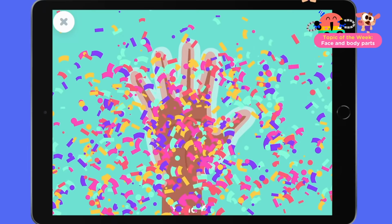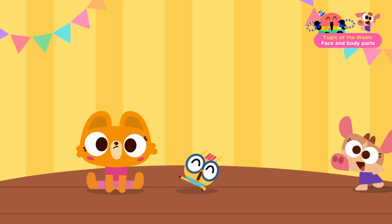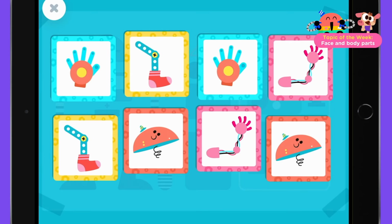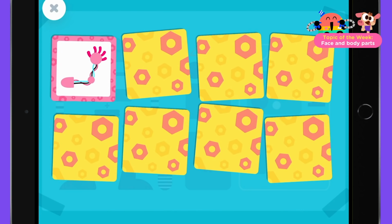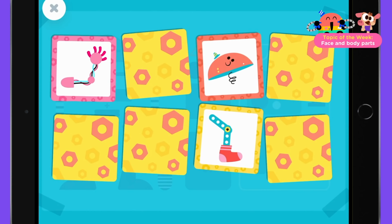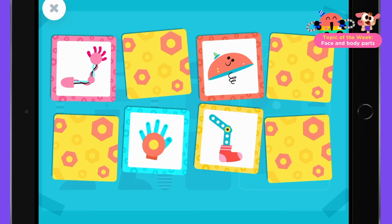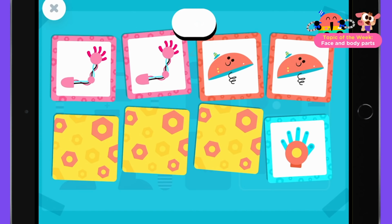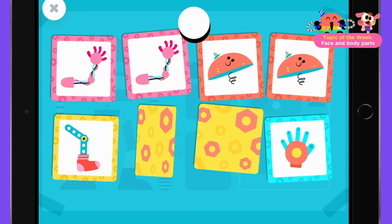Come on, Lingo Kids. Let's see how well you remember all the new words you've learned about the body. Let's play memory cards and learn about body parts. Tap a card. Arm. Leg. Head. Hand. Head. Arm. Arm. Hand. Leg. Hand. Leg.